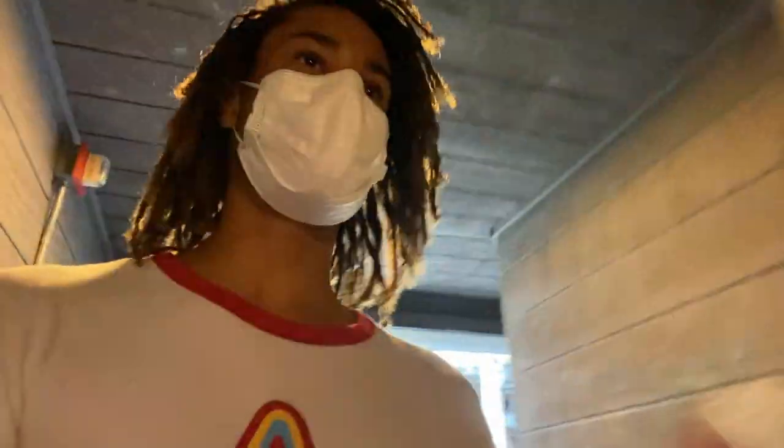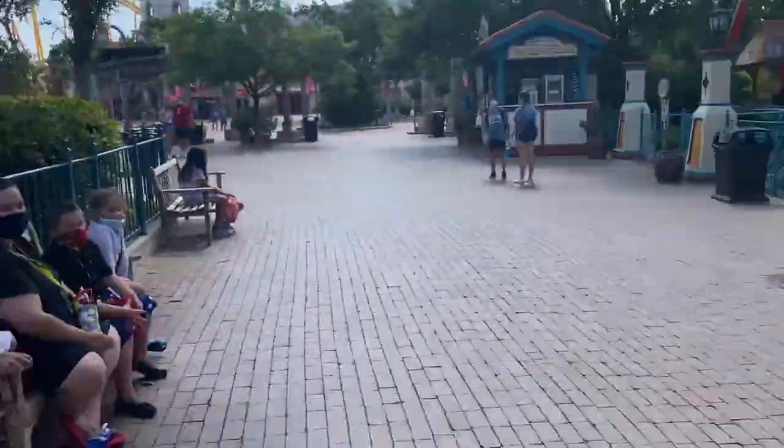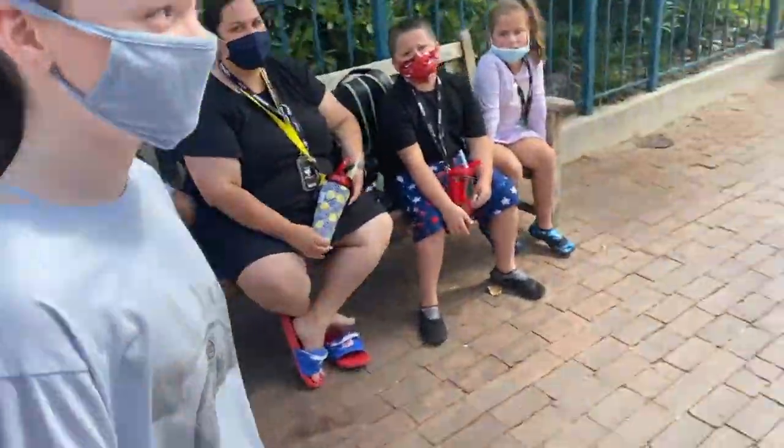So we're going to go over to Pandemonium, which is the other family ride at this park. It's a little Gerstlauer spinning coaster. I love how you said this looks really fun. Yeah. Yeah? Got you.